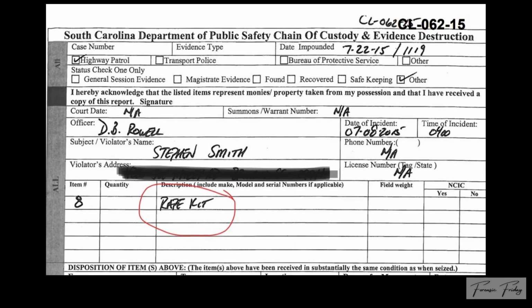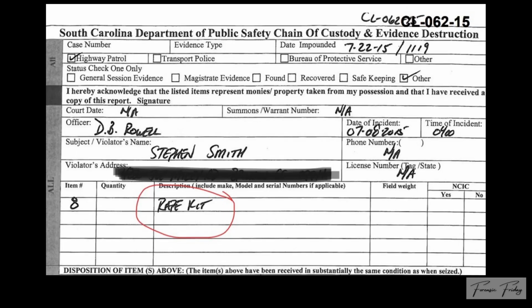I still have so many questions on the rape kit, which was done, and SLED does have possession of it. We did not find the results of that. Definitely an interesting take as well. Were they doing it just to be thorough? Or maybe people involved with the investigation might not be on the up and up. Were they doing it to try to get the information and get rid of the information?